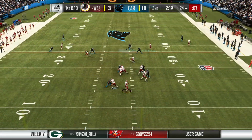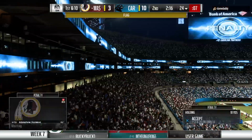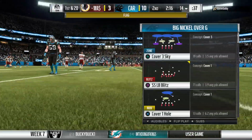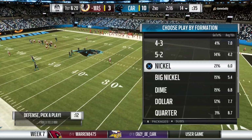On 1st down, it's Newton. Throwing the out route, incomplete. That's Reed. So a decent gain, but all for naught on the penalty. It's too bad, isn't it? They were feeling pretty good about it. The only people celebrating, the guys who just gave up that play.